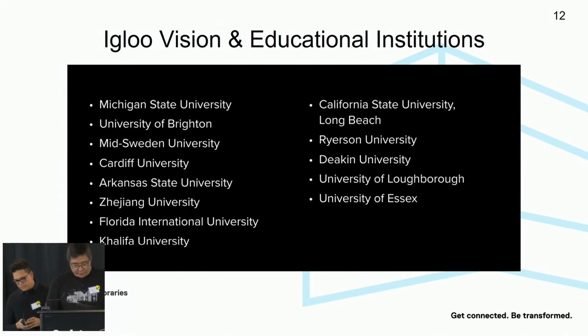Yeah, by the way, you're welcome to visit us if you're interested in looking at what we have done. So let me say a little bit about why we selected Igloo Vision as a foundation for this immersive studio space.